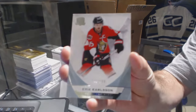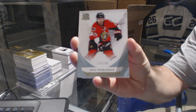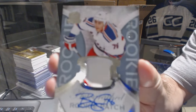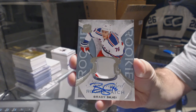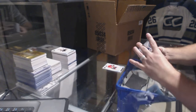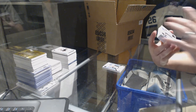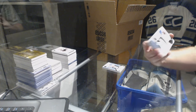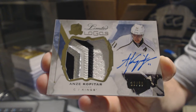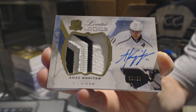We've got for the Senators a 249, Erik Karlsson. For the Rangers, the 249 rookie patch auto, Brady Skjei. For the LA Kings, number 22 of 50, limited logos patch auto, Anze Kopitar. Anze Kopitar, 22 of 50.